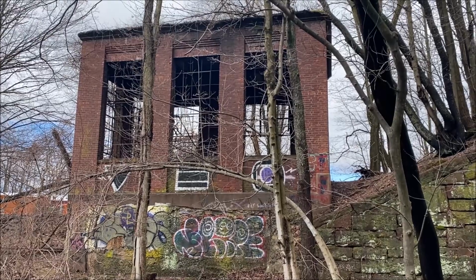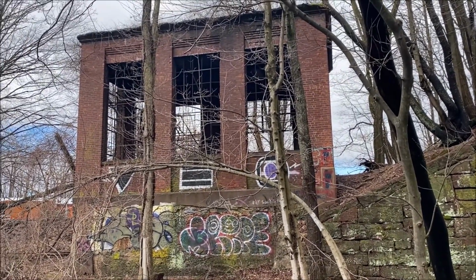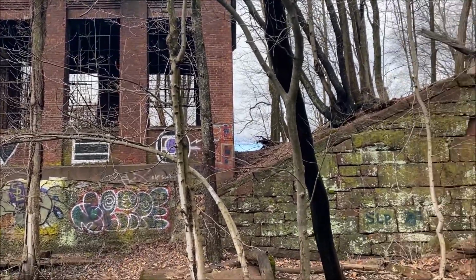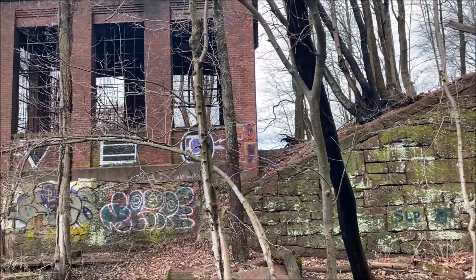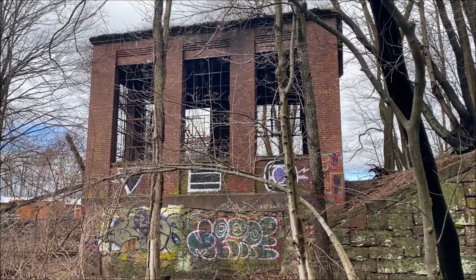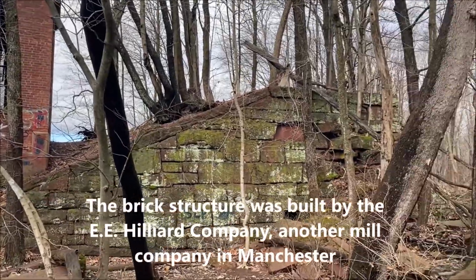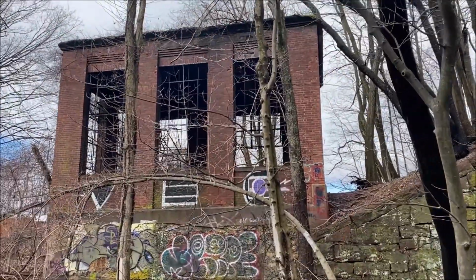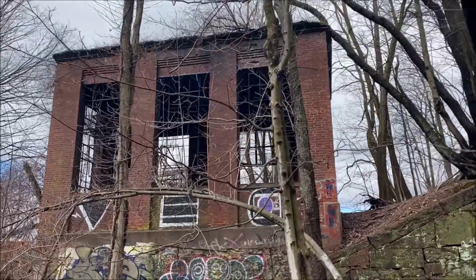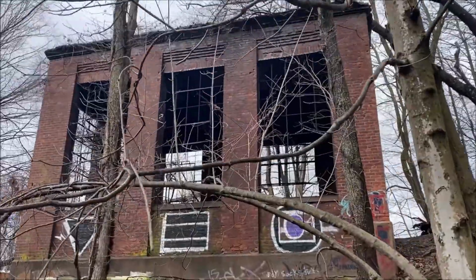All right, now this is actually the structure I was most excited to see. This is the abandoned hydropower station, complete with the dam it was attached to. And this is actually one of the much more recent abandoned structures on the property, because this whole complex right here was built in 1907. So the early 20th century. Now, as the name might suggest, this hydropower station supplied much of the power for the Adams Mill complex.